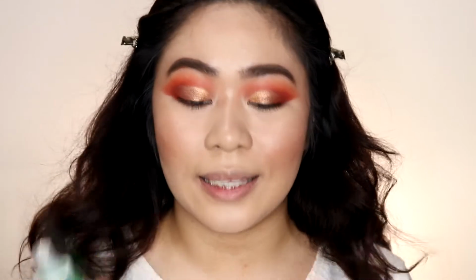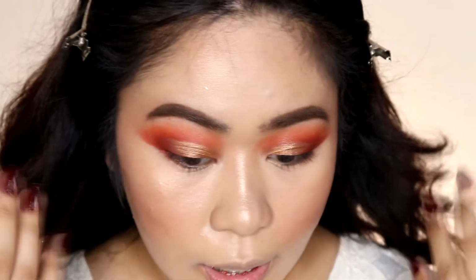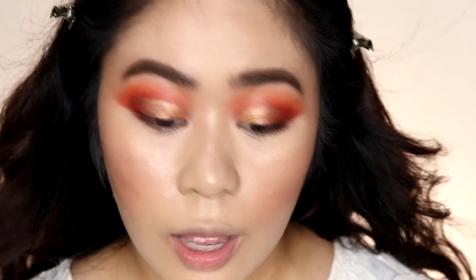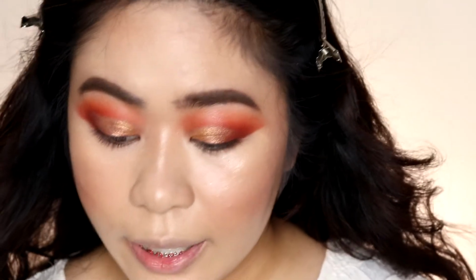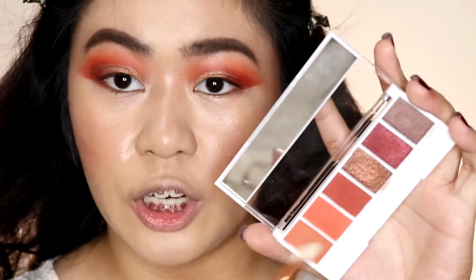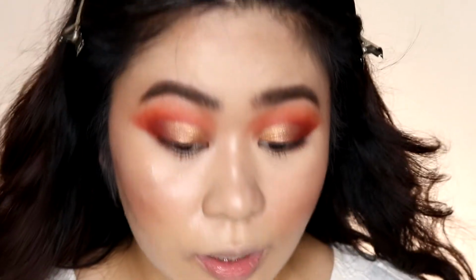So since masyadong marami na tayong powder na in-apply sa skin, guys, I'm just going to set my face using Deluxe Organics Mattifying Mist. So habang pinapatuyo natin yung face mist, guys, I'm just going to go ahead and finish off my eyes. Babalikan ko lang ulit yung eyeshadow palette na ginamit natin kanina. And I'm just going to use the same shades, yung mga matte shades from this palette, underneath my lower lashes.